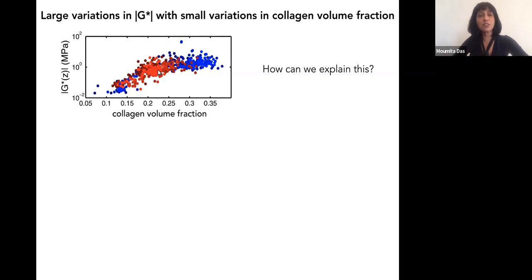So then you can ask, well, how can we explain this? What could be driving this? Now we know this from our and others' previous studies of in vitro biopolymer networks that if you change the volume fraction or the density of filamentous material in your system by a small amount, and your modulus changes by a huge amount, this is basically indicative of a mechanical phase transition, right?